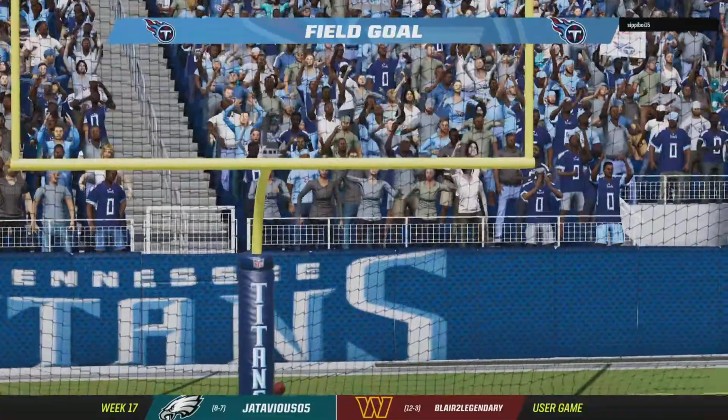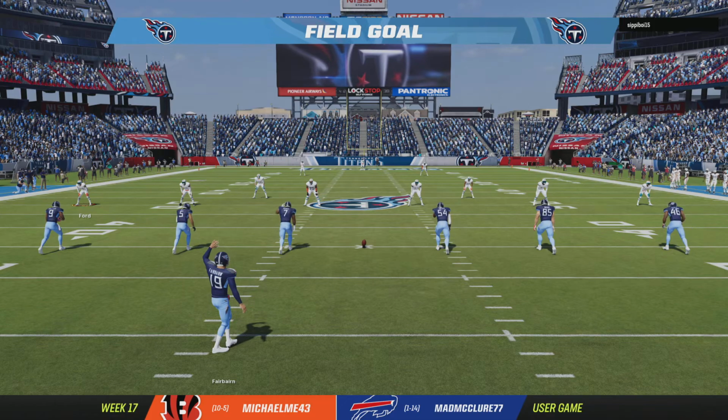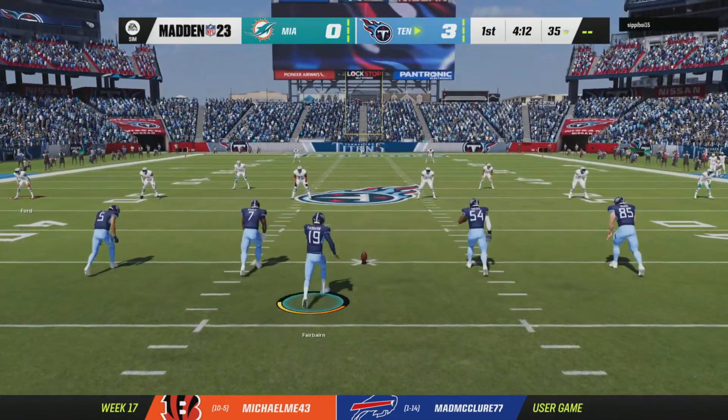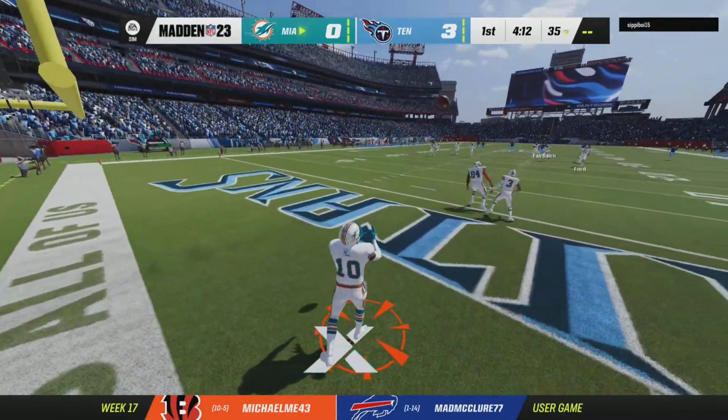The kick by Fairbairn is good, and the Titans hit the scoreboard first. It's 3-0. They were probably hoping to get him a little bit closer for a shorter field goal, but he was able to get it done from deep. Nice little tester for him to begin things, huh?